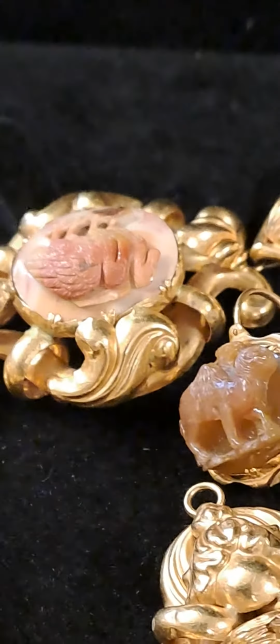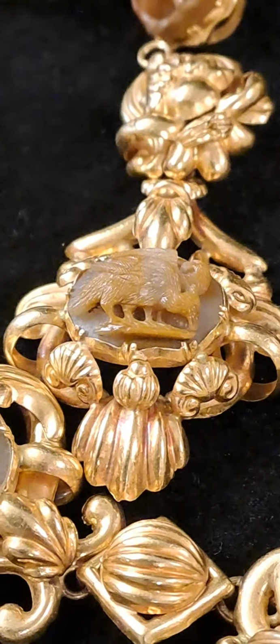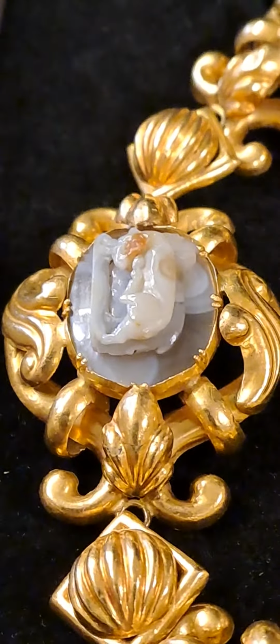Pair of rabbits, not so easy upside down. Pair of chickens with cockerel. Pair of turkeys, not so easy upside down. A camel. Vultures or turkeys again. Pair of rabbits. In fact, there might even be three rabbits there. Pair of dogs.